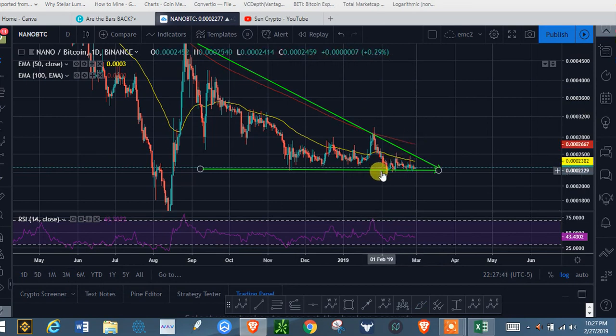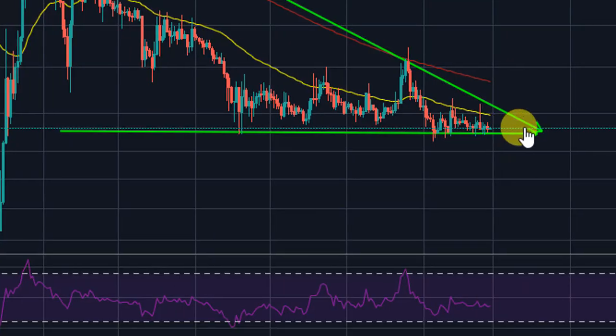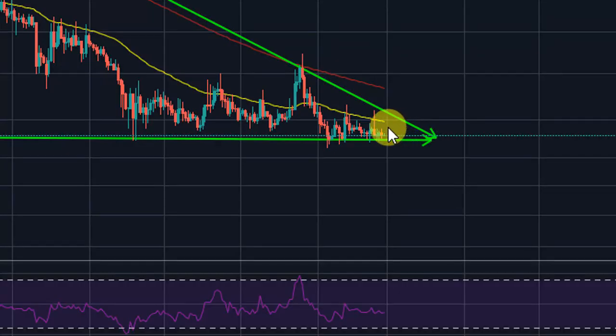Nano still got a solid support right around this area of support line, right? So I'm still expecting Nano to get as close as possible to the end of the triangle, right? So that's my setup for Nano. I'm still waiting for Nano to get as close as possible to this area before a move to the upside, right? At least for the short term.